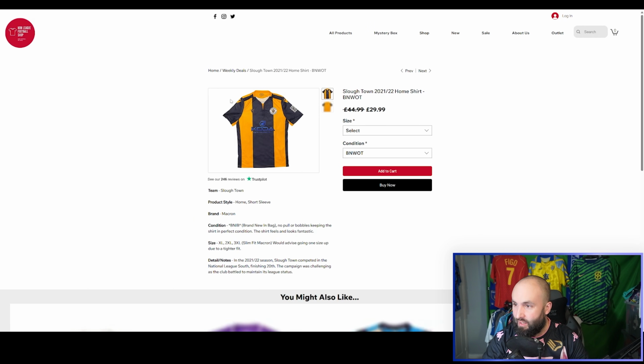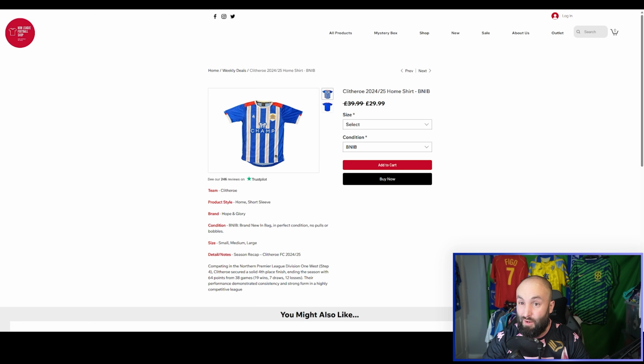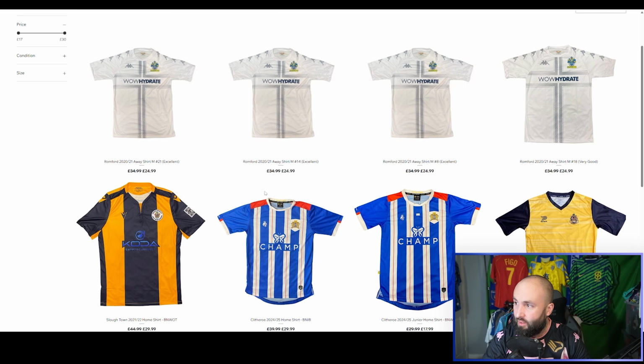Look at that, brand new without tags. Slough Town from 21-22. So there's some really nice shirts in there. The Clevedon one is a nice Hope and Glory one as well. So if you're after some cheap shirts as Christmas presents, I can't say more than the non-league ones. You know, you'll be supporting local clubs. And yeah, there's some really cool shirts. This is definitely Palmer vibes on this Kappa Romford right here.